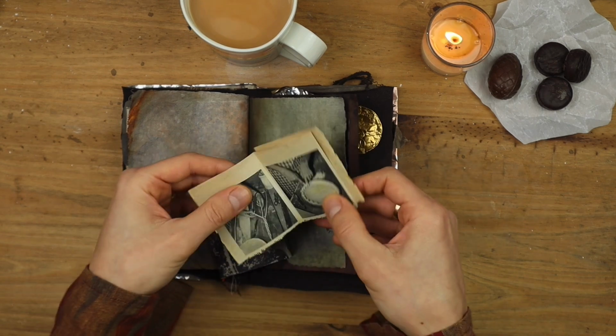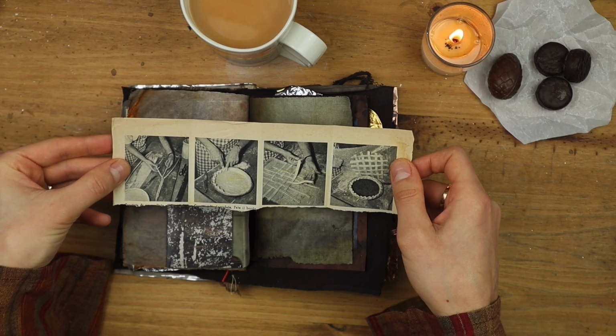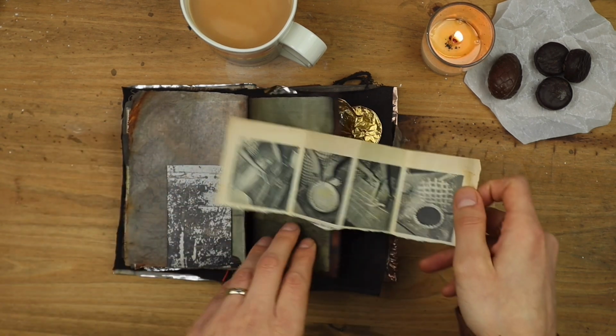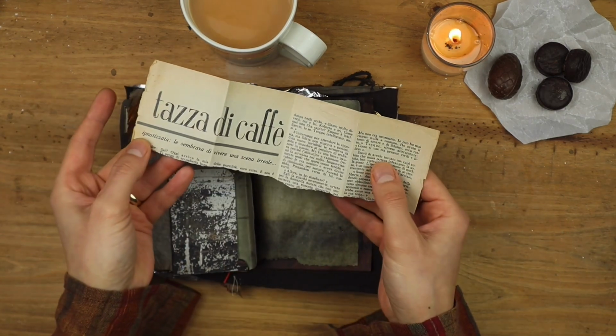And then in here, I've got a little bit of paper from a vintage Italian fashion magazine that also contains some recipes. So there's a recipe here for a chocolate cake, and on the back it says cup of coffee.